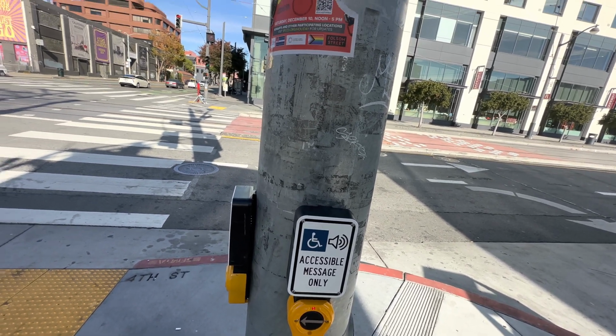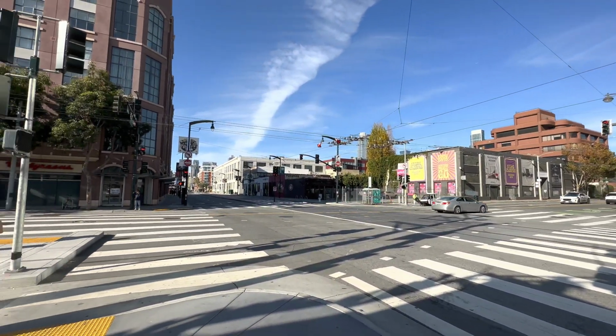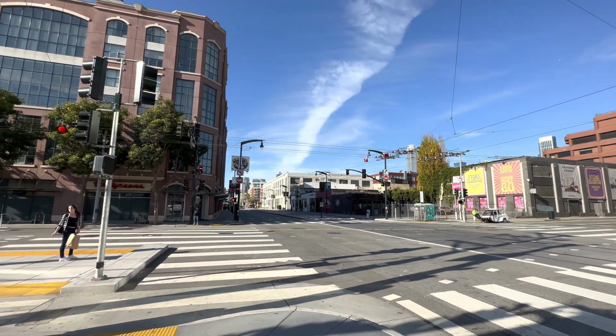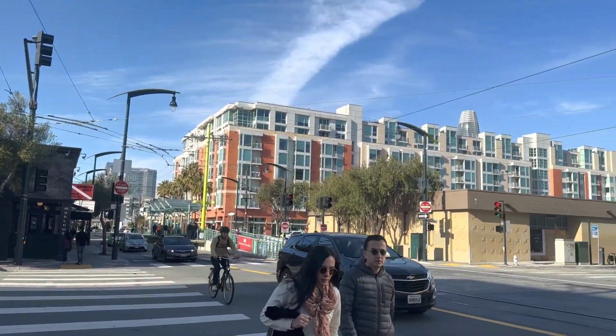It'll have a new alignment starting at 4th and King, continuing to Brannan and 4th, Yerba Buena, Union Square, and Chinatown, ending at Washington Street and Stockton Street.